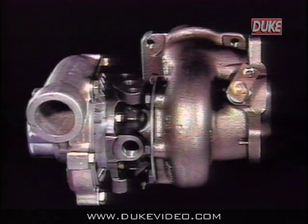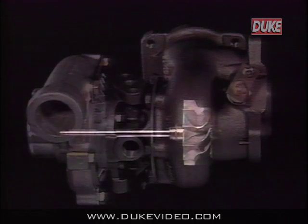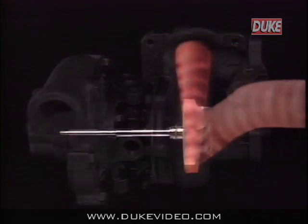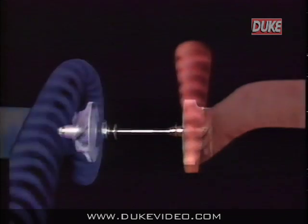The turbocharger is a simple device with a few moving parts which takes energy normally thrown away in the engine exhaust and uses it to drive a compressor. The turbo's outer casing contains a single shaft with a wheel at one end. Hot exhaust gases from the engine pass through the casing and around this turbine wheel, causing the shaft to rotate at very high speeds, as much as 200,000 RPM.